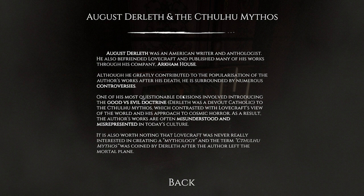August Derleth was an American writer and anthologist. He also befriended Lovecraft and published many of his works through his company, Arkham House. Although he greatly contributed to the popularization of the author's works after his death, he is surrounded by numerous controversies. One of his most questionable decisions involved introducing the good versus evil doctrine to the Cthulhu Mythos, which contrasted with Lovecraft's view of the world and his approach to cosmic horror. As a result, the author's works are often misunderstood and misrepresented in today's culture. It is also worth noting that Lovecraft was never really interested in creating a mythology, and the term Cthulhu Mythos was coined by Derleth after the author left the mortal plane.